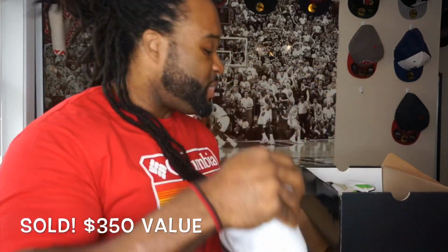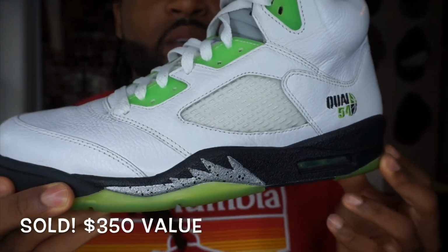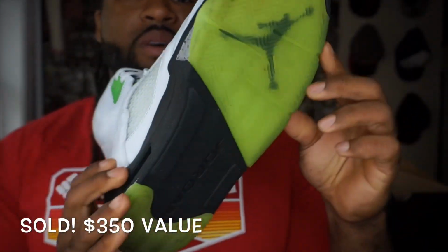I think I still got 3 pair in here. Bro, look at these, size 10.5. These are clean too. Oh my gosh.